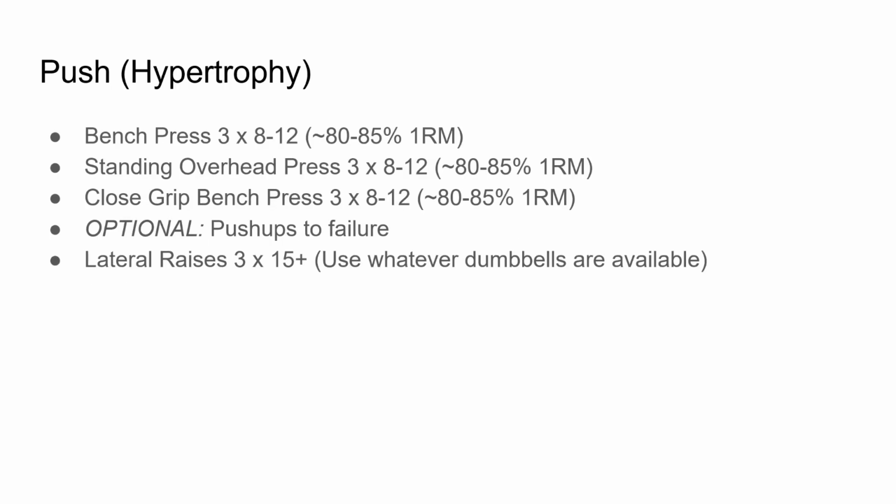With that all out of the way, let's get started with push day for hypertrophy. My push day for hypertrophy includes the following, and you'll see for hypertrophy, usually you're going to want to do sets. For the bigger lifts, you're going to want to do sets of 8 to 12 reps. So start with a weight you can hit for 8 and then work up until you can hit it for 12 and then up the weight.